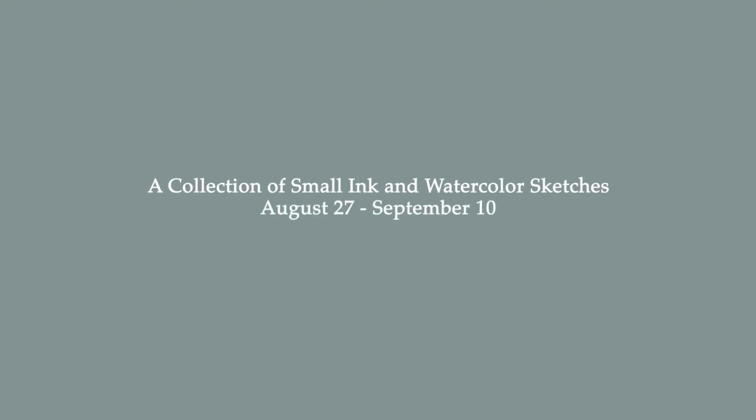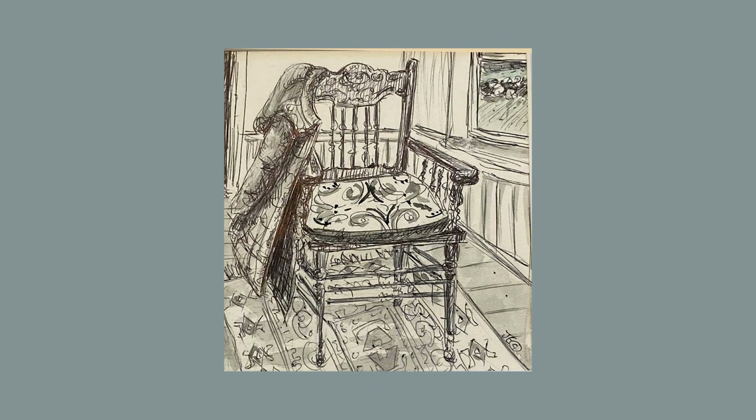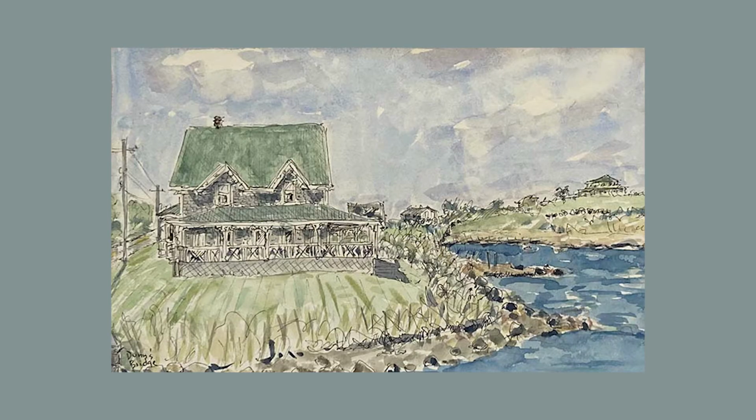This exhibit features pen and ink drawings and pen and ink with watercolors that were done over the fall, winter, and spring of COVID 2021. For me, drawing daily through the year of COVID was a way of calming down or meditating. 14 of the works are framed and are familiar island sites and structures.